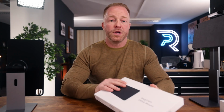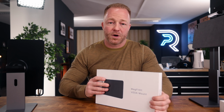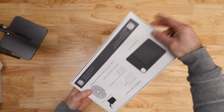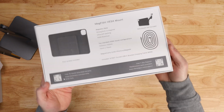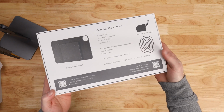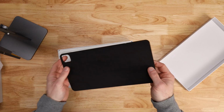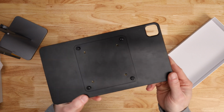Now, while I want to focus on the Magflött Pro in this video, I do want to quickly shout out another product that CharJen will launch in conjunction with the Magflött, and that is the Magflött Visa mount. And it's exactly what you think it is. They took the strong magnet panel and turned it into a Visa mount for your iPad. And especially for dedicated desk setups, I think this will look really dope.